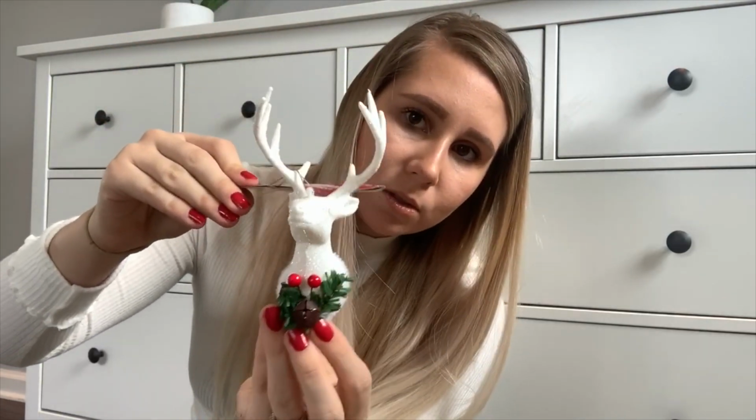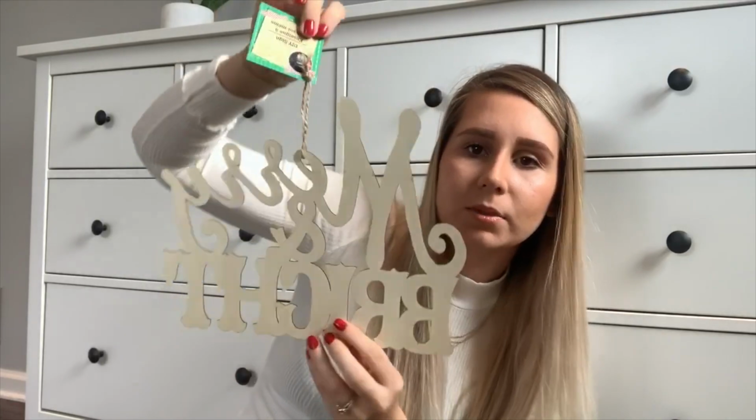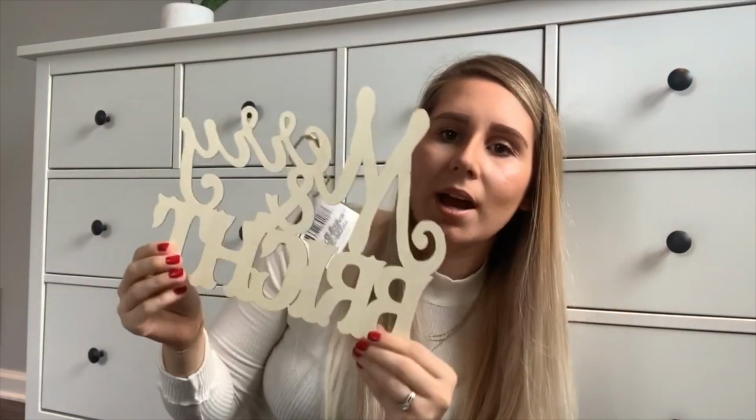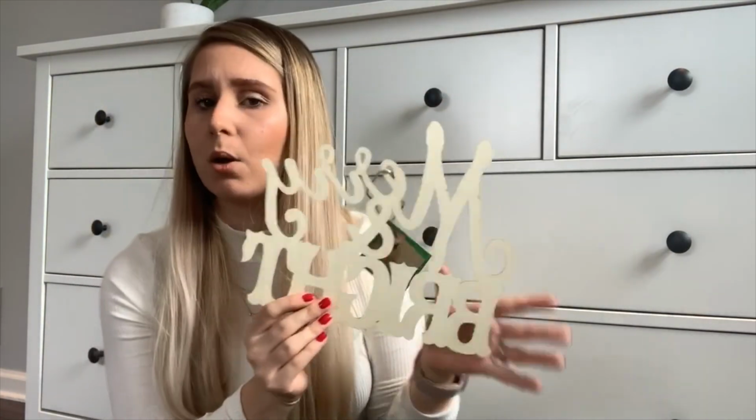Found another ornament. Here's another little ornament. I thought this was so cute. They also had a large selection of crafts and do-it-yourself decor that would be fun for yourself or even kids. I think it'd be more appropriate for kids, but they had this sign and it says Merry and Bright, and you can actually leave this as is. I almost love the rustic natural wood look of it, or you can paint it whatever color you choose. I'm not exactly sure what I'm going to do, but I love the letters. I love the look of it, so I am most likely going to leave it as is.